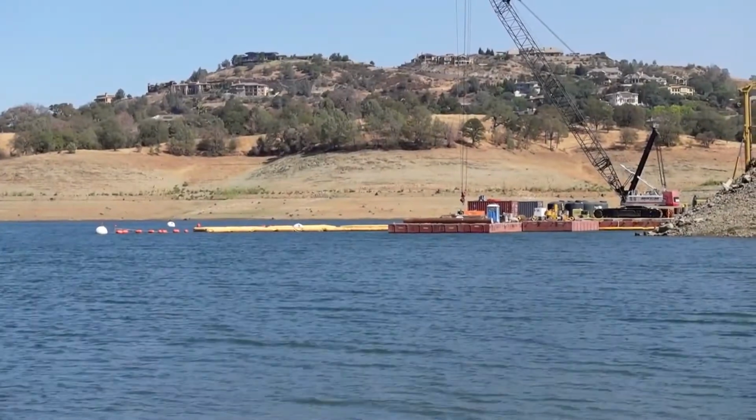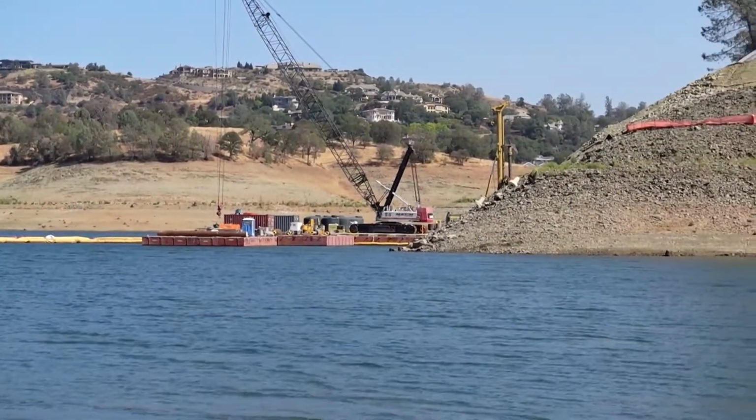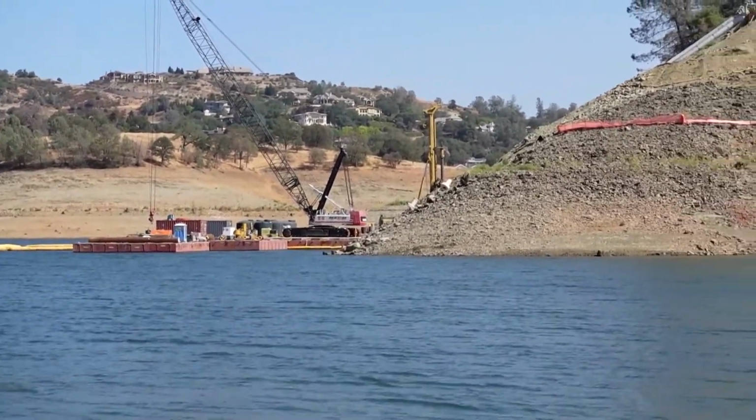Another water project here on the South Fork of the American River, the El Dorado Irrigation District putting in new pumps, manifolds, intake, plumbing, all kinds of stuff.